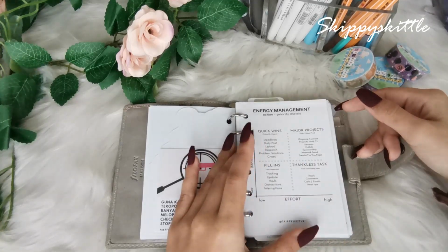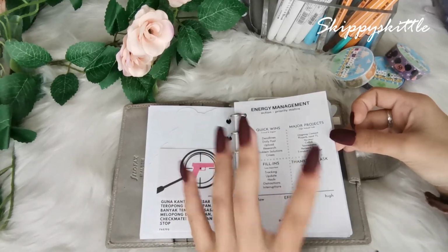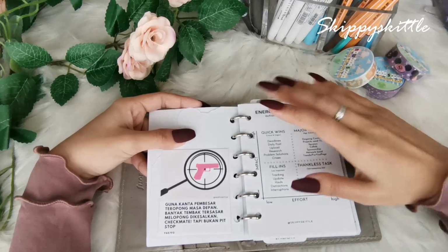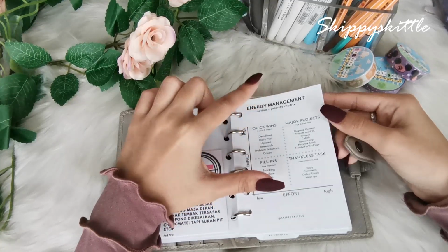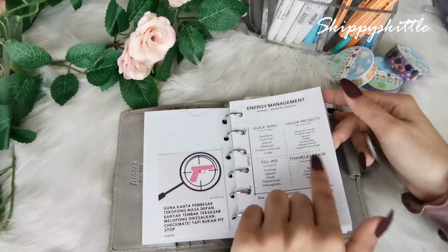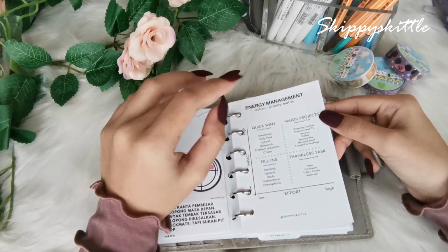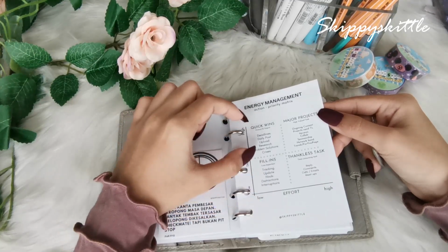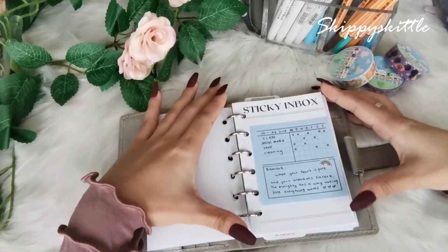And I have this energy management. This is just to control the effort and impact on a situation. I have this freebie in my description down below. I would say this energy management is actually a guide for me to prioritize my action, so lower and higher effort to do things, by using this matrix box. You could actually just Google energy management. So if it's something that you need to handle quickly, then you know it's low effort, but it's a very high impact. That's how it goes.